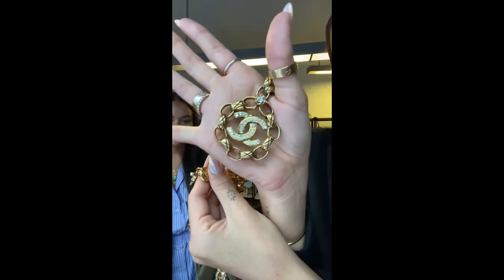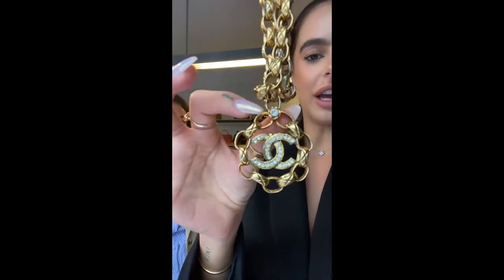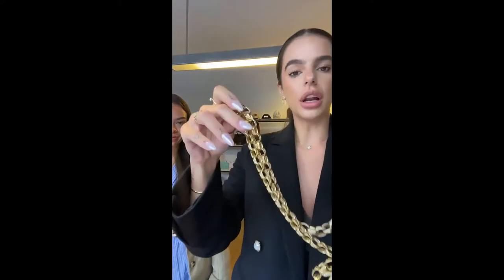Diamante details throughout the CC logo. And then you've also got this beautiful diamante here as well. It's in really excellent condition. The clasp is like this, and kind of hooks on. And I think the drop length on this is perfect. It sits slightly lower than the classic 16 inch size.